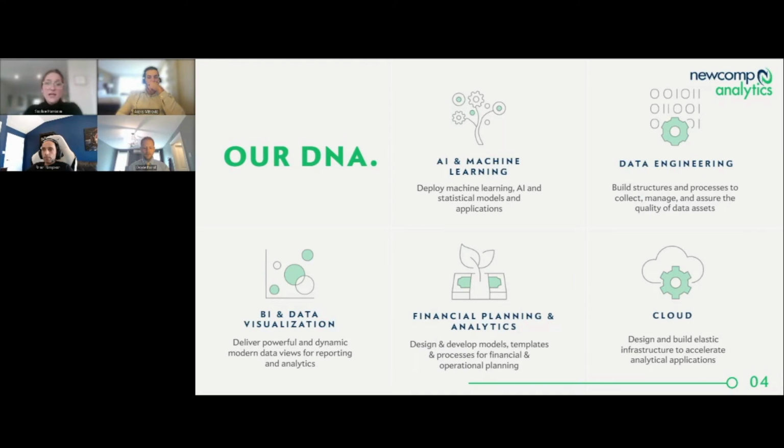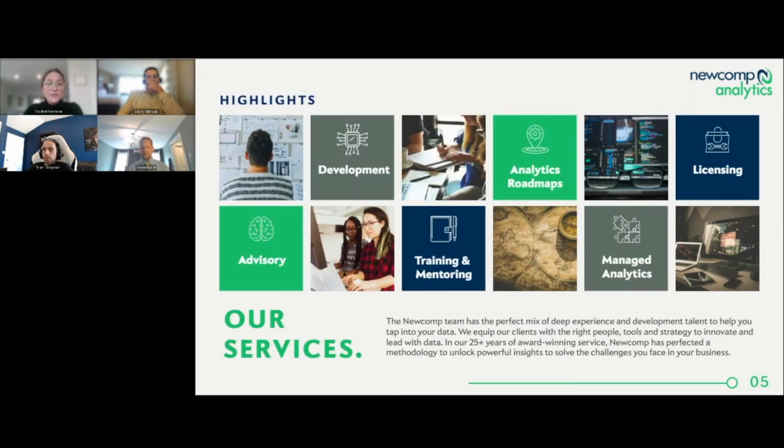Within Newcomp, we have 5 main areas of focus. These include AI and machine learning, data engineering, BI and data visualization, financial planning and analytics, and cloud. These days, more often than not, these areas are more like a Venn diagram and they'll overlap and interplay with each other. But these are the key 5 areas where we'll continue to invest in skills and technologies within Newcomp. Within these pillars, we offer development services, advisory work, proposals, training and mentoring, analytics roadmaps, managed analytics, and licensing, which includes selling and supporting licenses, but also providing guidance in different licensing options and ensuring that you're compliant with vendor licensing requirements.